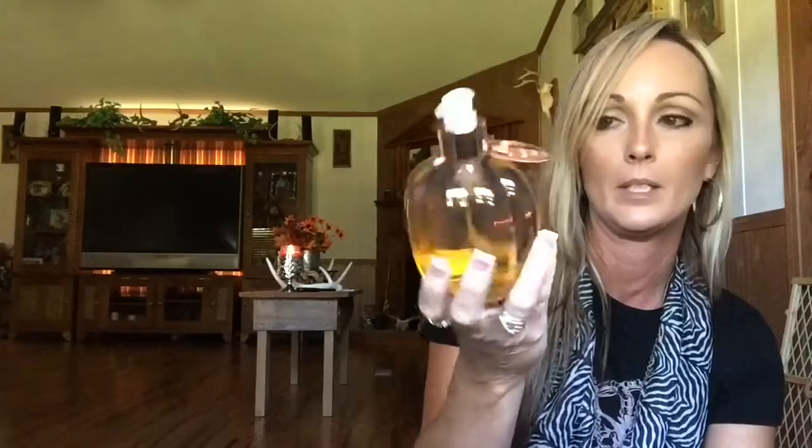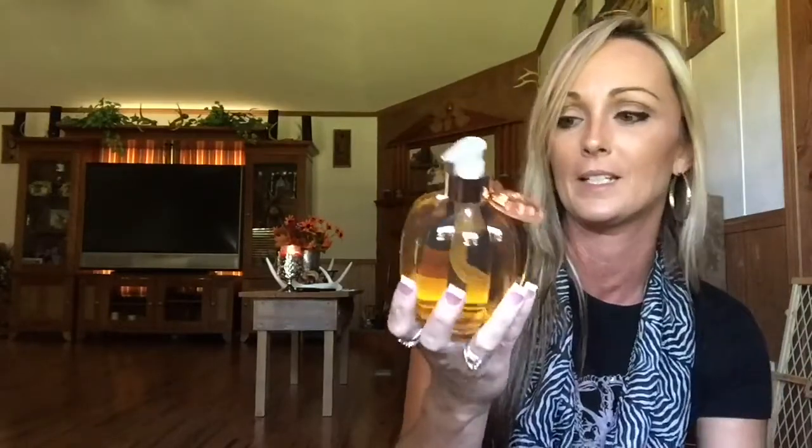And I seen this, it's just a pumpkin hand soap. I do not need hand soaps whatsoever, but it was too cute. So it's Pumpkin Harvest Hand Soap by Morgan Childs, and it's not glass. At first I thought it was glass. It's plastic, but so cute. And it was $2.99.